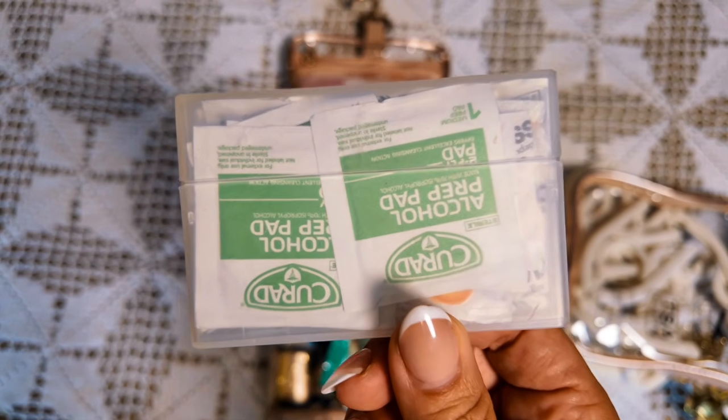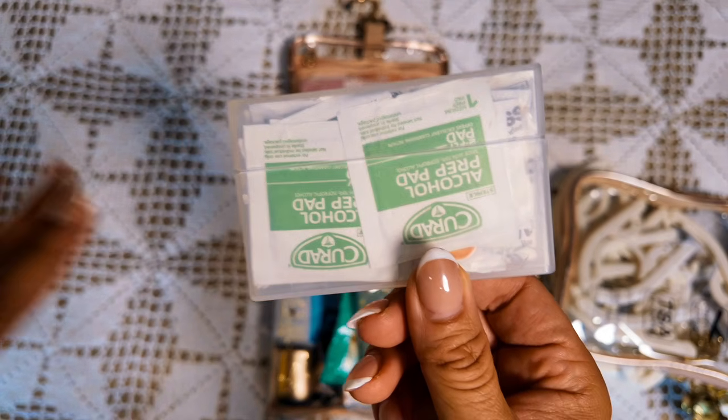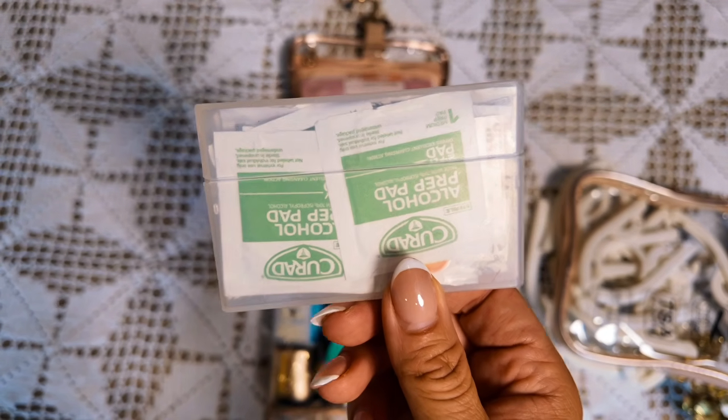I feel like too, when you guys are traveling, redundancy is key. You want to have Band-Aids in multiple spots. You want to have Tide sticks in multiple spots. You want multiple items in places so you never forget something that's actually really important, like Band-Aids.